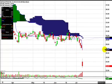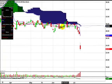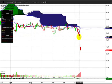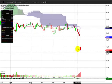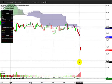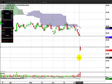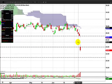It gapped lower. I thought it was going to go lower. I had a put fly on, so I was long the 27s, I was short twice as many of the 24s, and I was long the 21s. I put this on for 75 cents. I took a double off today at $1.70. So a double in this position, and I've been trading earnings really well.